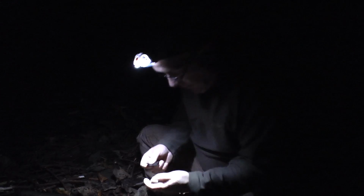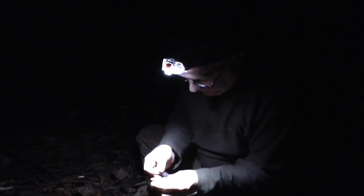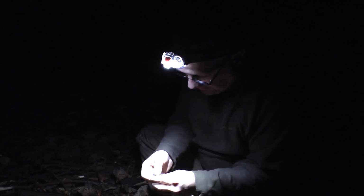Now, maybe it'll work. Everything's starting to get a little bit wet. It's just the odd spot of rain. It's nothing really bad, but I'm more worried about the camera getting wet. You see that?